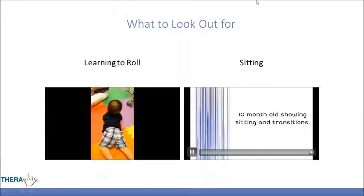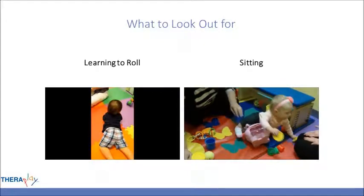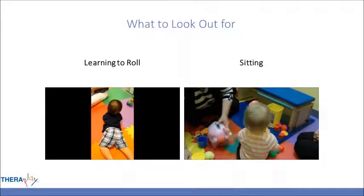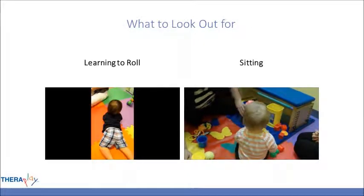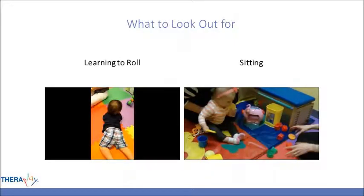For sitting, so this is some transitioning. As your little one starts to sit at 6 months, perfecting it by the end of that 6th into 7th month, we now want to see a transition. So she goes from sitting into what we call a side sit, into her hands and knees, and then back to sitting again. Here we go. We can watch that again.